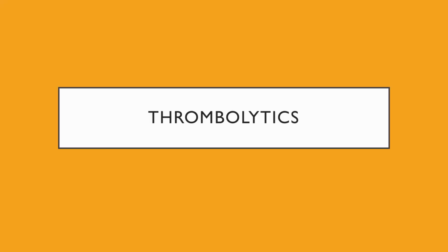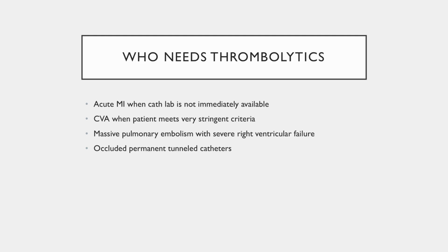So last thing I want to talk about is thrombolytic agents. So who needs thrombolytic agents? Well, not many people anymore, to be honest with you. We went through the heyday in the 90s with thrombolytic agents for acute MI, until we did enough studies that we learned that patients really do better when they get a coronary angiogram and stent or angioplasty or whatever right away, rather than going through the formality of giving thrombolytics first.